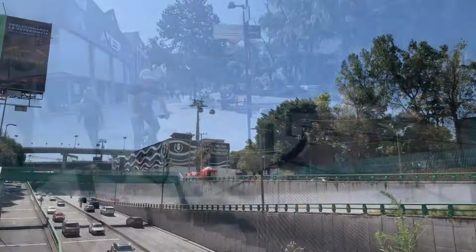Just outside of Constituyentes subway station, there's a new cable bus, and that station's called Los Pinos. I'm going to try and give it a try.